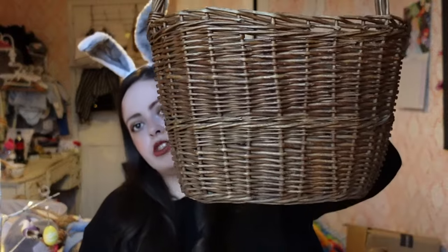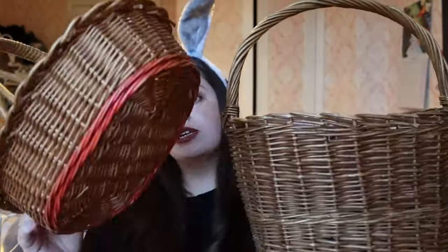Which I think this one will probably be better, because then in his basket I'm going to put the rabbit and then some books as well. Oh, I haven't even shown you the books. Gorgeous. I love both of them.